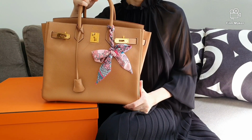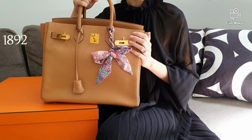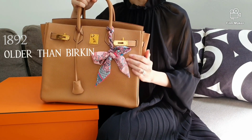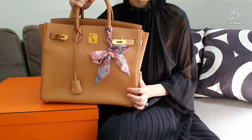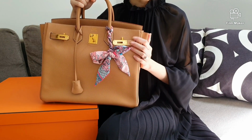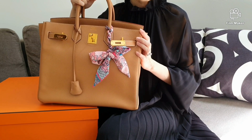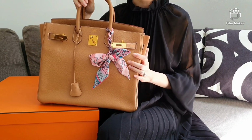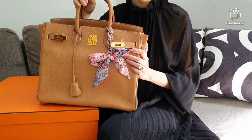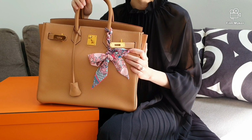Interesting, isn't it? This bag was created in 1892 and it is older than the Birkin bag. The original purpose of the Hermes HAC bag was to transport riding equipment like saddle and boots. So can you imagine stuffing this bag with horse riding equipment? Emile Maurice Hermes designed the HAC after bags carried by cowboys in Argentina, which then inspired him to start the production of the bag in 1892.